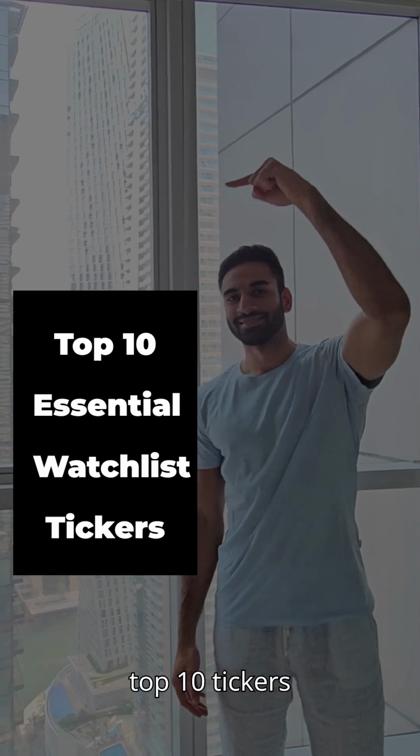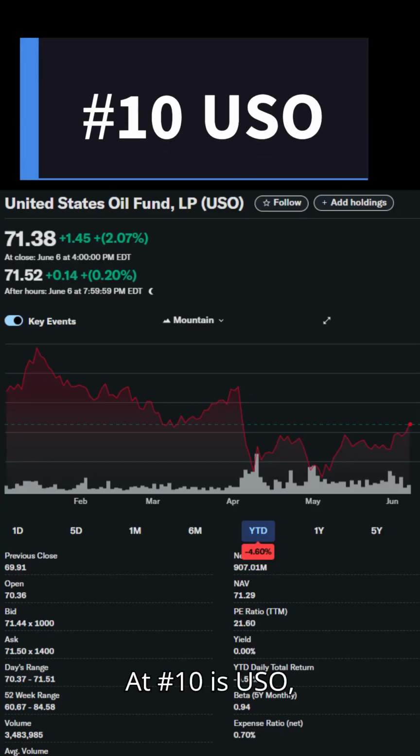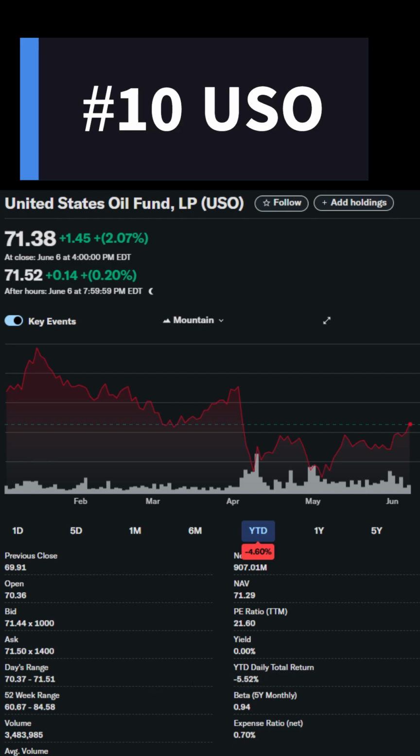Here are the top 10 tickers every trader needs to have on their watch list to have a better pulse on the market. At number 10 is USO, the ETF that tracks crude oil. Monitoring it gives you a quick read on energy costs, inflationary pressures, and global economic activity.